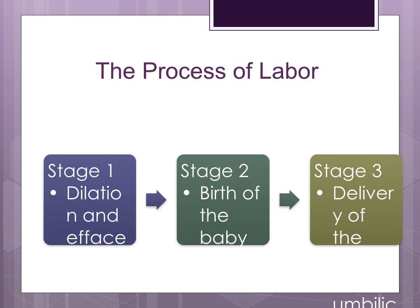Typically in a vaginal birth, the cervix needs to be dilated to 10 centimeters, or around 4 inches, and be 100% effaced for the baby to be able to come out. You can reference page 59 of your textbook to see the differences in how long stage 1 typically lasts for first births compared to second or later births. The average length for stage 1 is about 8 hours for the first birth and 6 hours or less for later births. And of course, this could last much longer, as we're talking about average lengths here.